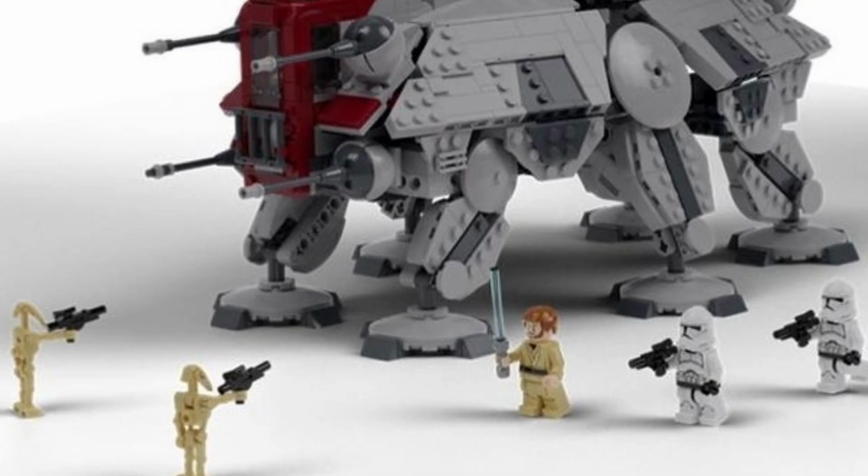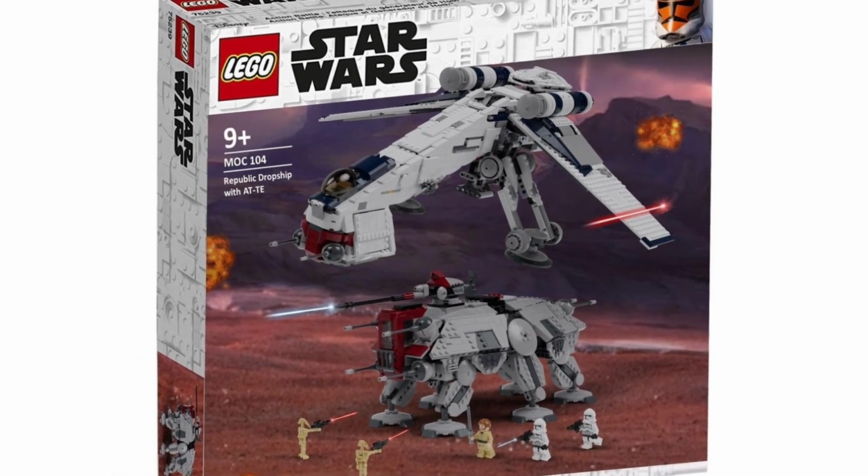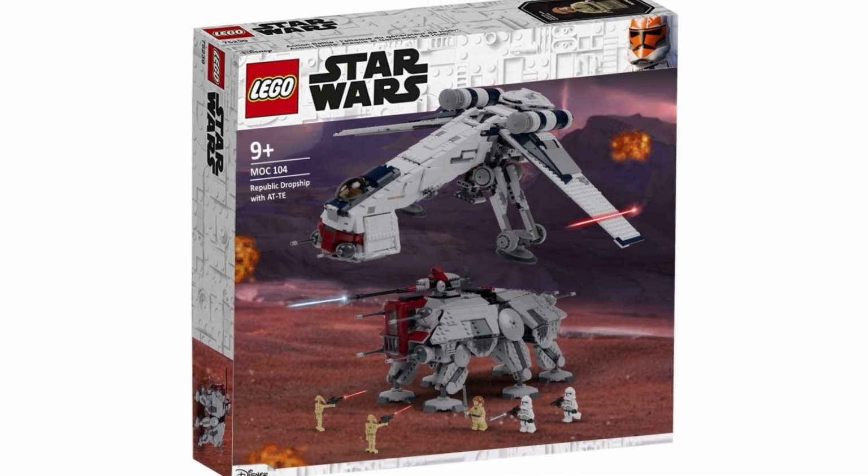Of course, you would have your little cockpit area, and then the AT-OT itself, of course, it would be just flat and open, so you could store all your clone troopers in there and just create an awesome battle scene. You could buy a bunch of them and just recreate so many awesome scenes from the Clone Wars. I would love it, honestly.